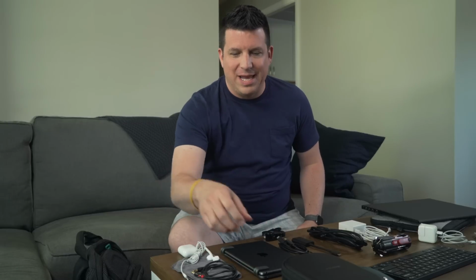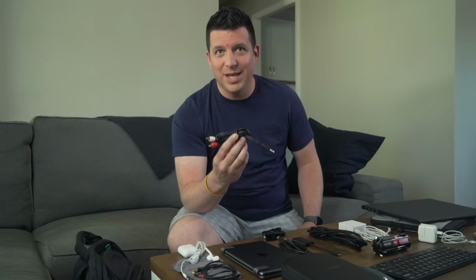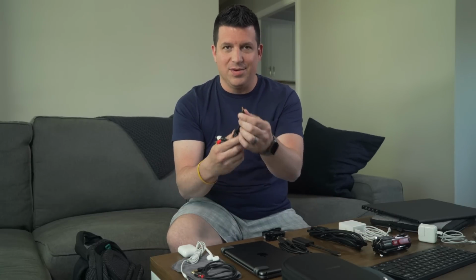So we've got some random cables over here. The first one is a Y cable, and if you don't have one of these, you should probably carry one around. They're very, very handy. Basically, it just splits your RCA cable audio into a headphone jack, and this comes in handy for a variety of purposes, whether it's recording equipment or you're trying to get audio out from a Chromebook to like a mixing board or something like that. I've had plenty of instances where I need these. I keep them with me all the time.